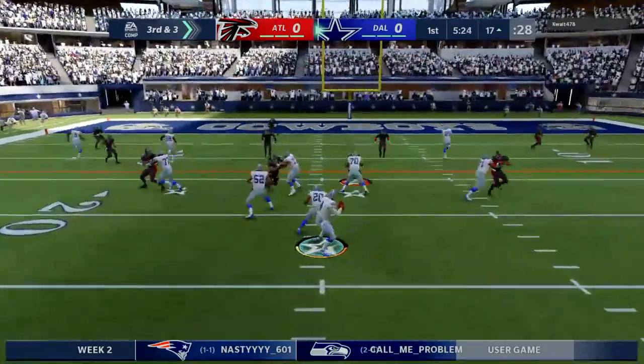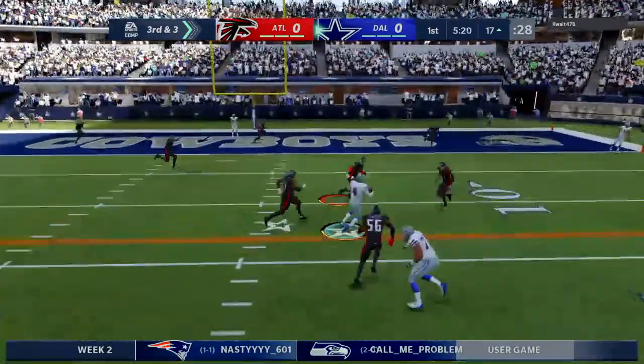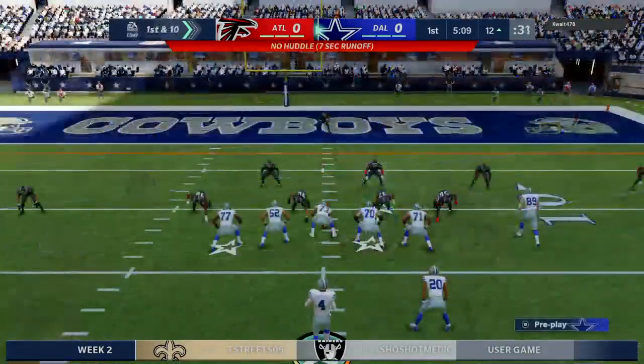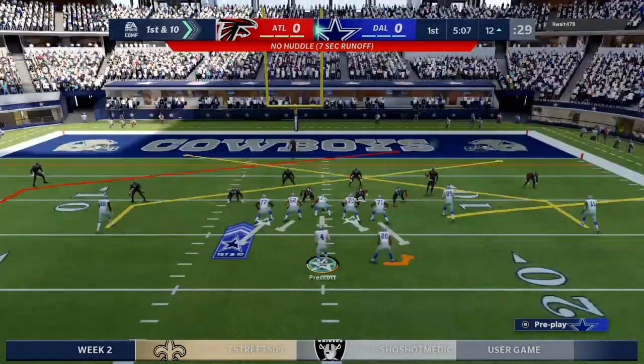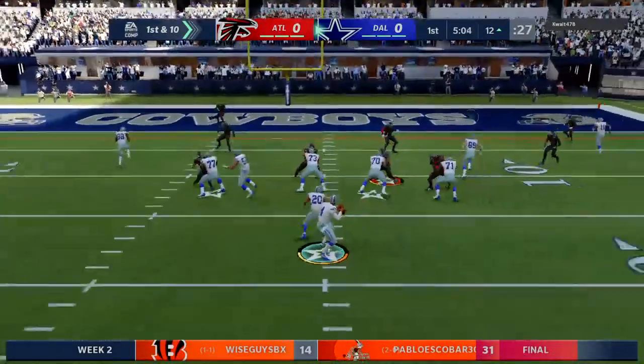A gain of a yard. On play action, Prescott. Escaping the pressure right. He may try and run for this. 5 yards on the scramble, and that's enough to pick up the first. From down at the 12, it's 1st and 10.